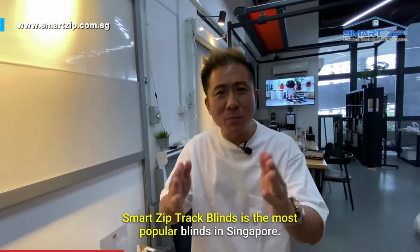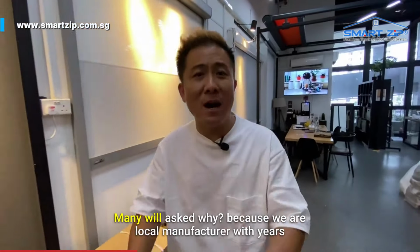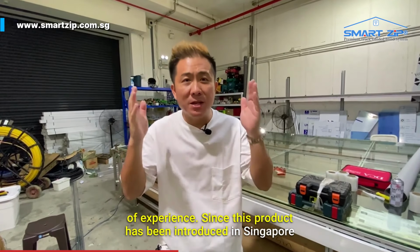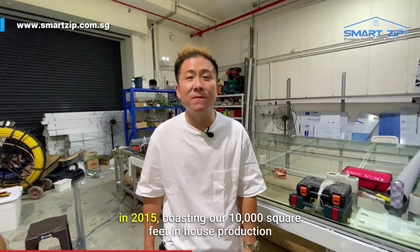SmartZip Blinds is the most popular blinds in Singapore. Many will ask why. Because we are a local manufacturer who have years of experience, since this product was introduced in Singapore in 2015.